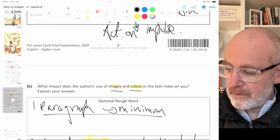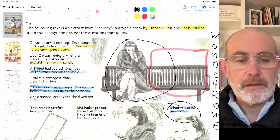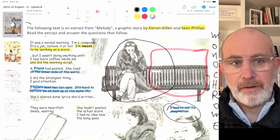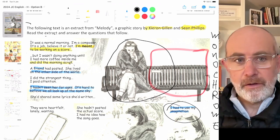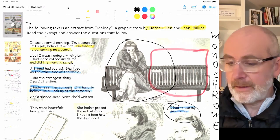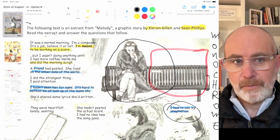Now, let's have a quick look at the passage. As I say, it's a poem, but it's not a traditional poem, and it's married to the visual text. So I'm going to read it really quickly, and then we're going to talk about writing the answers to the questions. So we're looking for the message of the poem, and then we think about the alternative title, and we think about the use of images and color after we've done that answer.